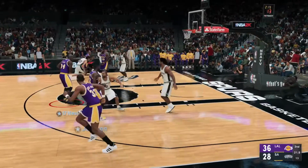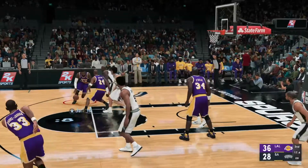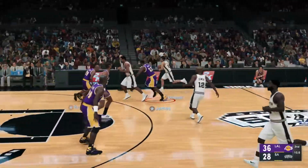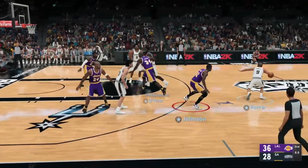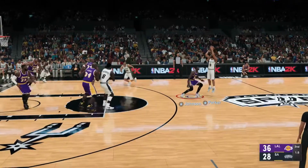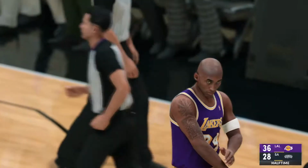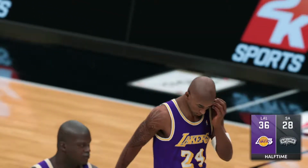Pass to O'Neal. James, left side. Shoots from 12. Rebound, San Antonio. Here's Ginobili. And here's Parker. From deep three-point range. And so it's Los Angeles up by a healthy 8 points at the end of the period. And they push the tempo in this one, getting out in transition and making the defense pay.